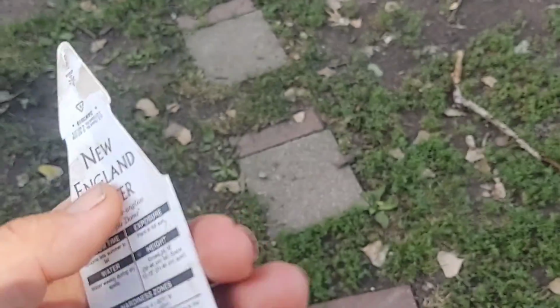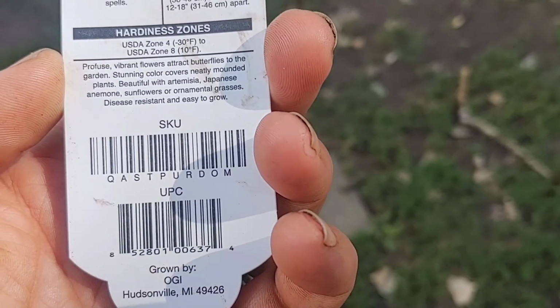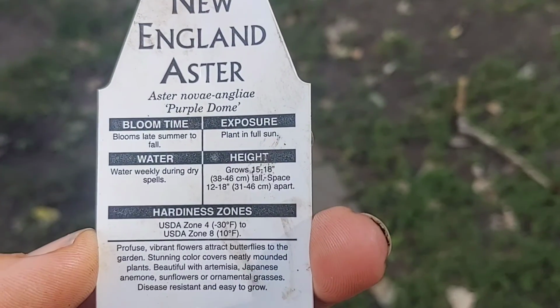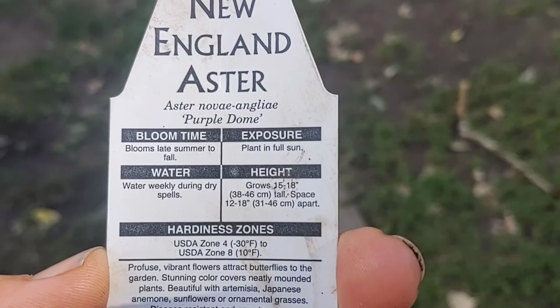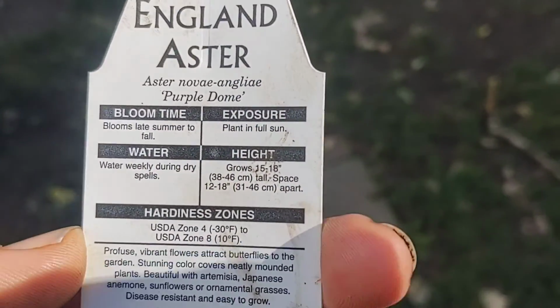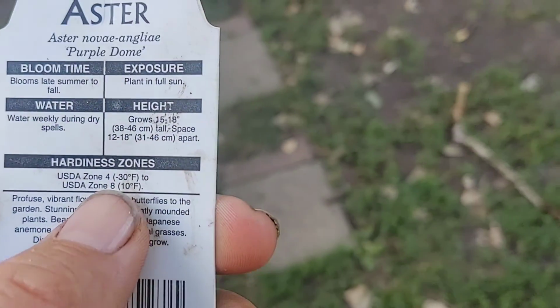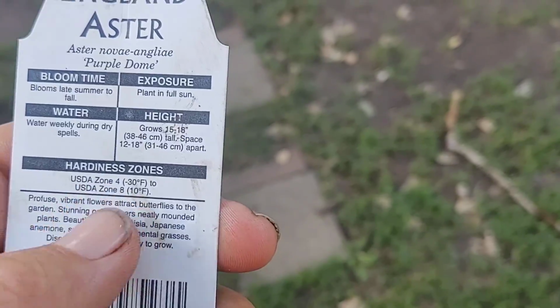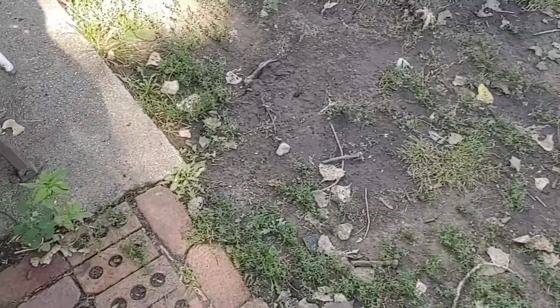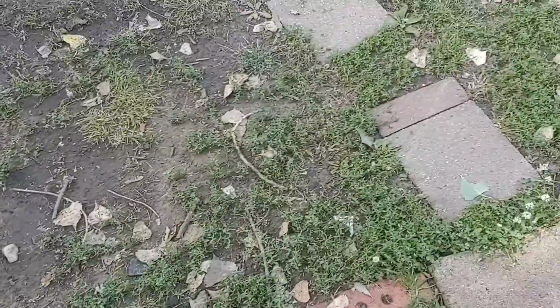And this thing had a handy bit of information on the back. It tells me when it blooms, how much sun to give it, how often to water it, and how tall it's going to get. And it even included the hardiness zones, although it looks like it's the old ones, because the new hardiness zones have A's and B's, because they divided them into smaller zones now to give people a better idea of their climate in general.